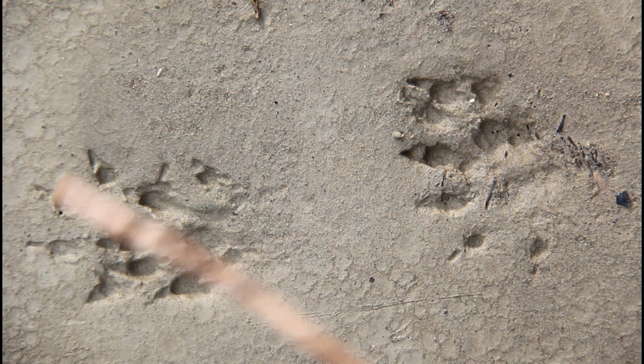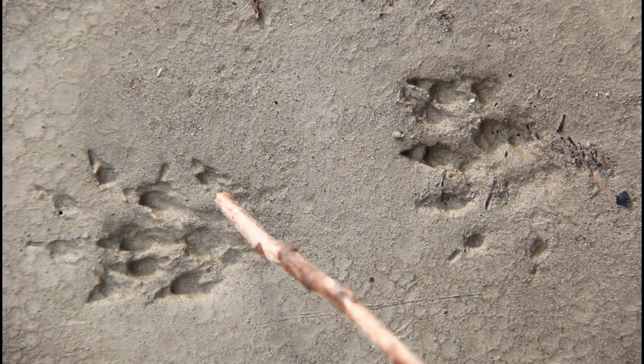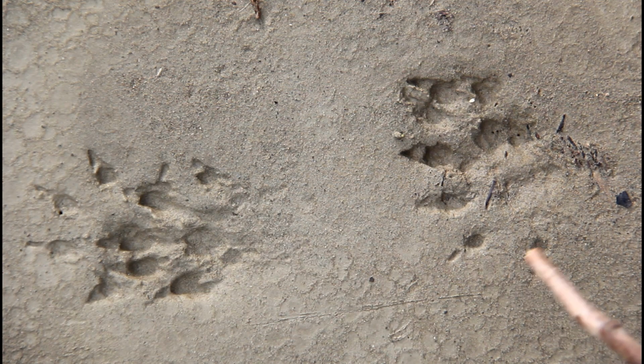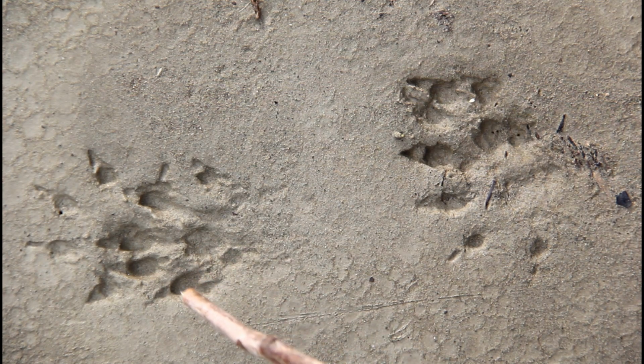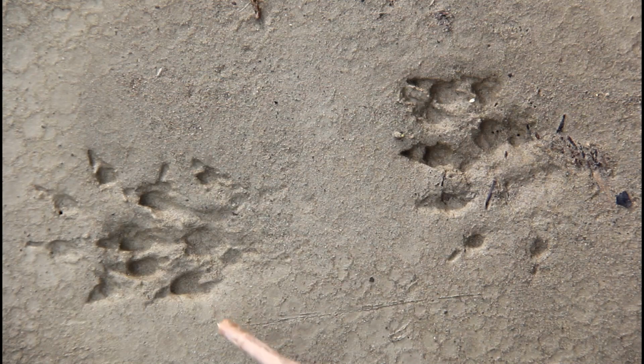So over here on the left, we have a very nice hind track. One thing you notice right off is that toe number 1 is way back in the track, as opposed to this, where it was almost even with toe 5. Toe 5 is up here and toe 1 is way down here. So if you cut a line across those, it's almost flat and it leaves this toe way down there.